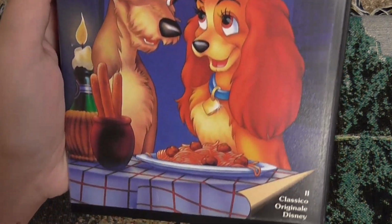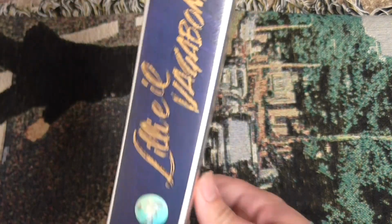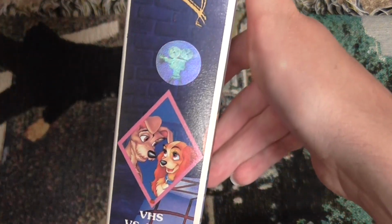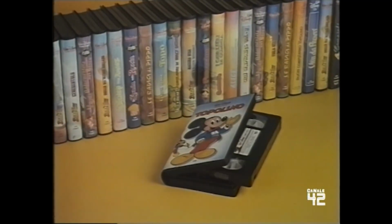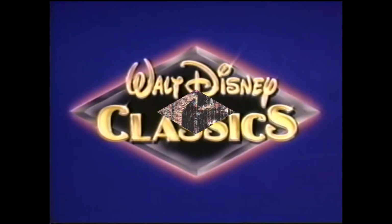In Italian, Lady and the Tramp is known as Lili e il Vagabondo, and some Italian Disney VHS tapes use the Classics logo on the spine under the name Grandi Classici. This is also the case for their release of Pinocchio, which I believe is from 1987 or 1988. Of course, it uses the same cover artwork as the 85 one, so there are a couple of Italian VHS releases that have this diamond on the spine, and as far as I know, Lady and the Tramp is the only Italian release to have the Classics logo animated intro before the start of the movie.